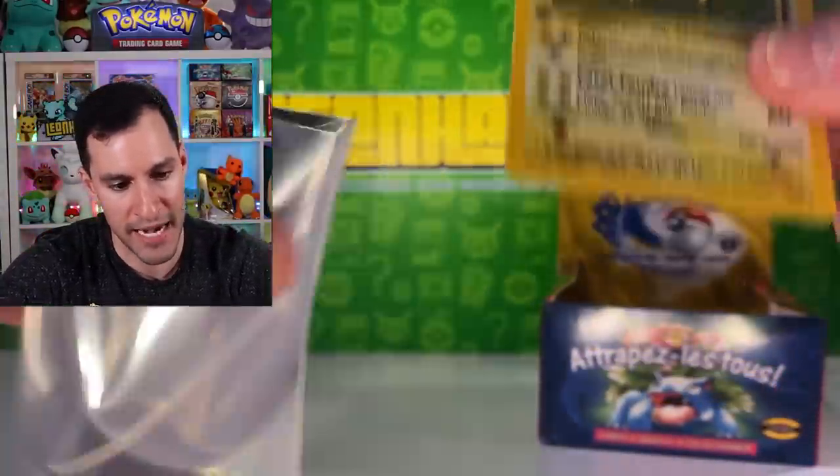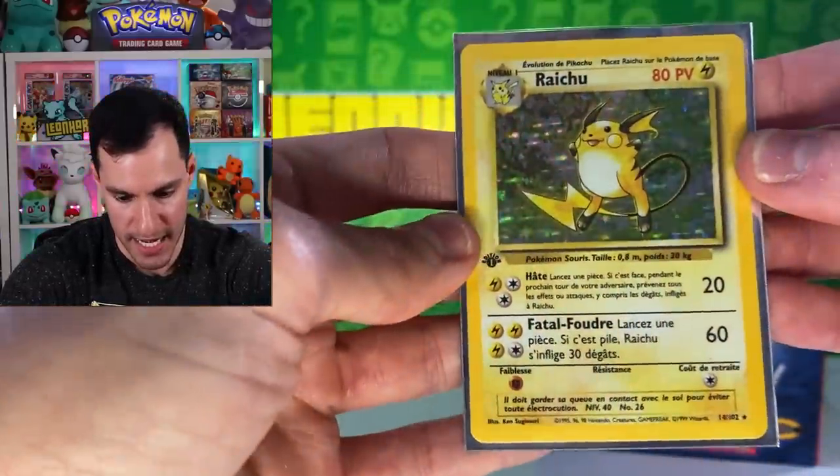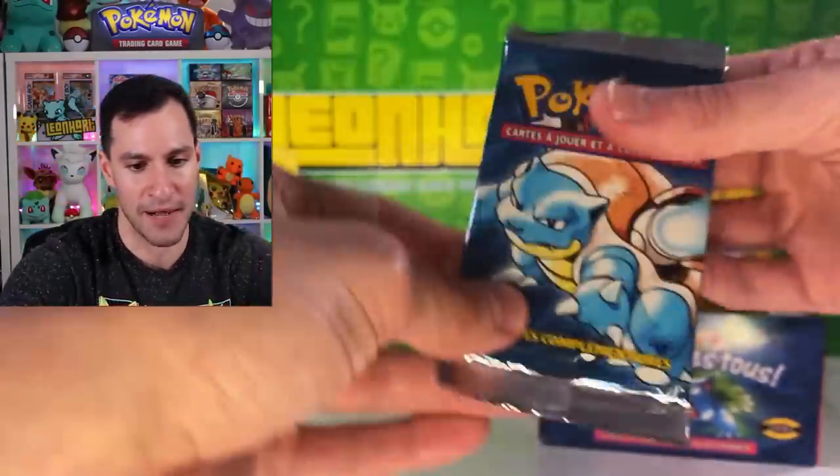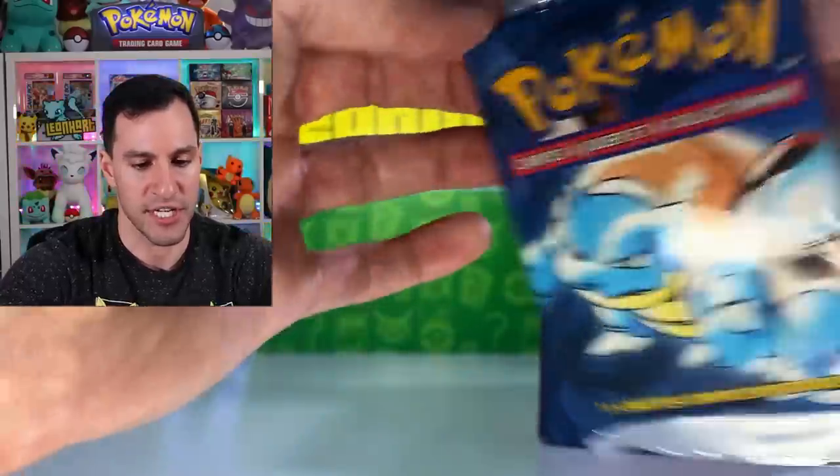So that is what we are going for today. But a Raichu holographic has been pulled. It's Raichu. This is how you pronounce it. They don't change the name on that one, or at least the pronunciation.